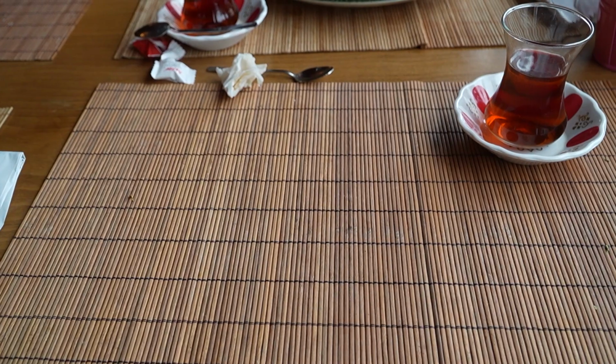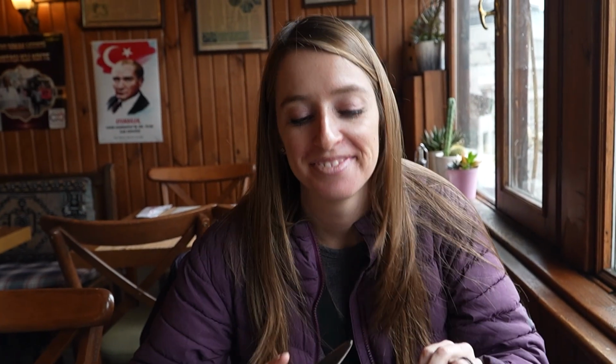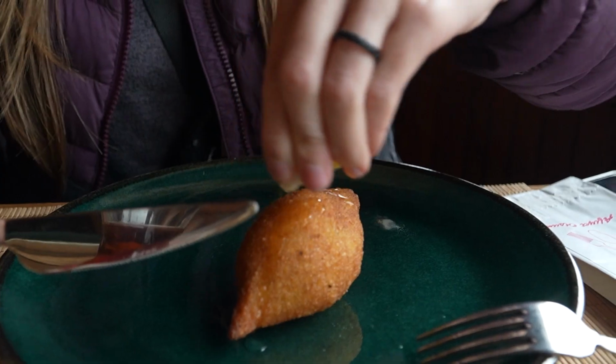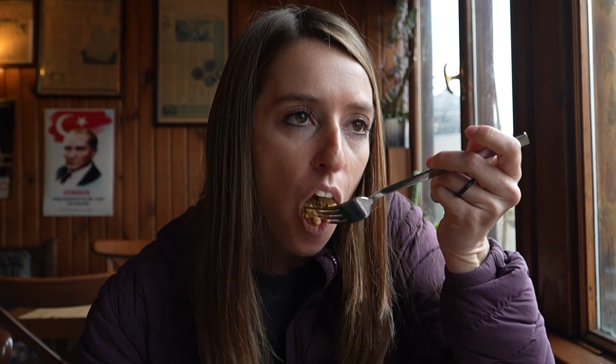And some tea. Kofte. Huh? Kofte. They're kofte. Okay. We got our kofte. They're actually a little bit bigger than I had anticipated, but they are served with lemon, and I read that that's the best way to eat them, just with lemon on them. Okay, I think we're gonna have to take a break while it cools. It's even steaming, so.